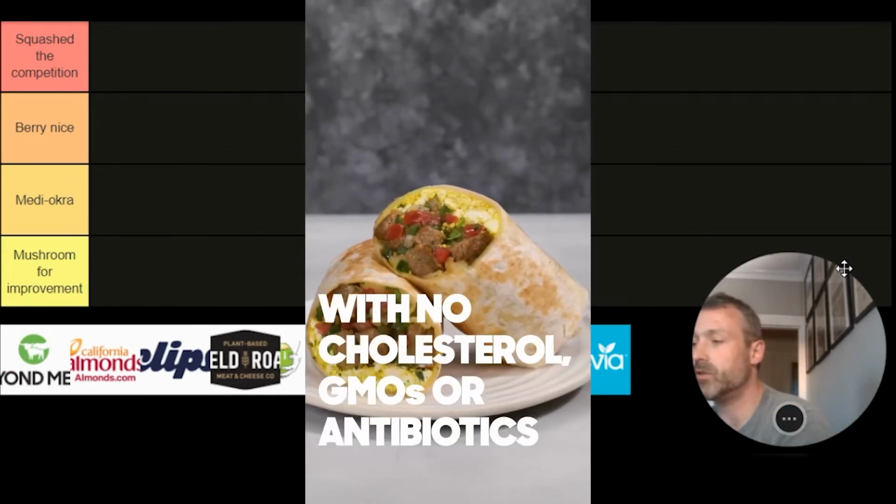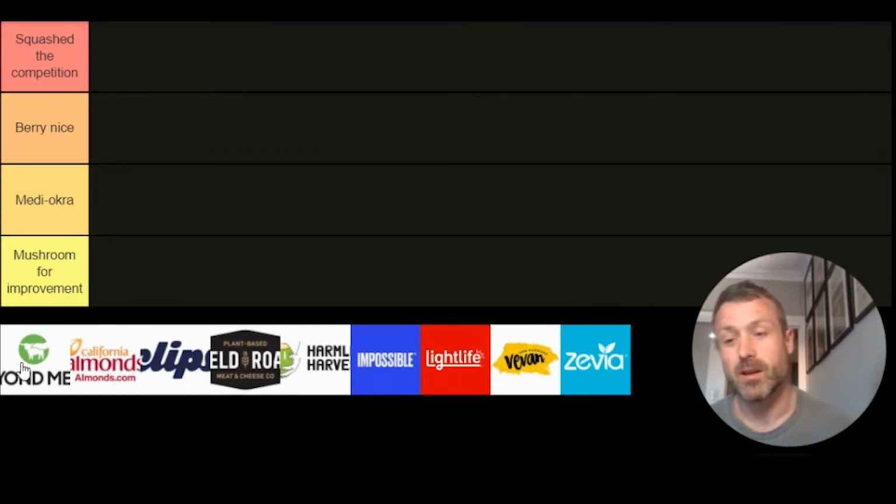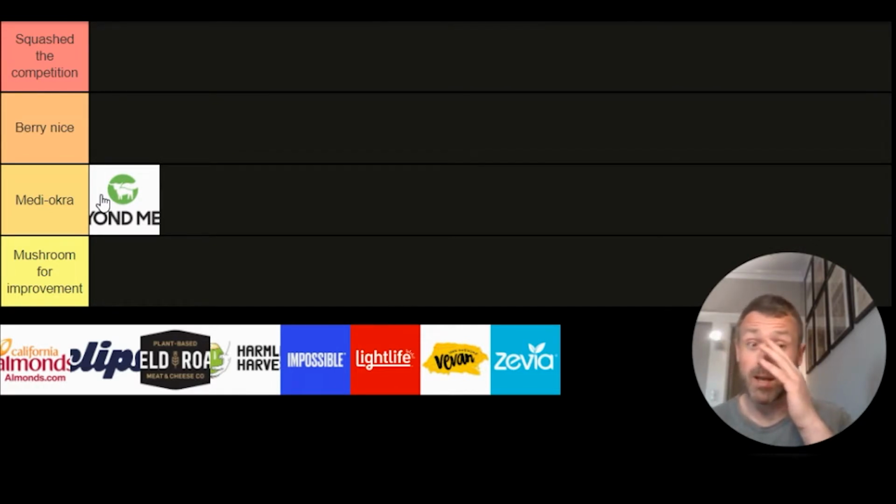And then when it said no cholesterol, GMOs, or antibiotics, the visual is weak, the text is cool, but the visual doesn't tell me anything. Then it says powered by plants, and it's still showing the same burrito. The copy is good, but this visual is not matched to the copy. You are one tier away from room for improvement. This may actually be the lowest mediocre. All right, so let's get to California Almonds.